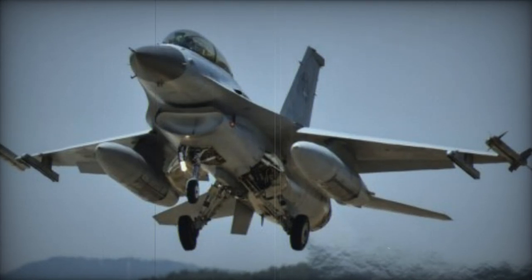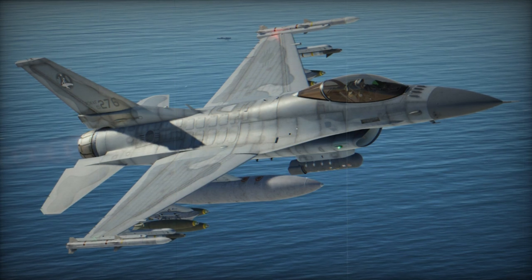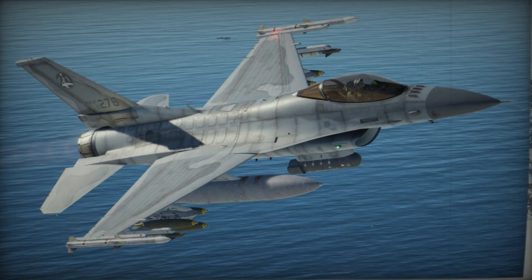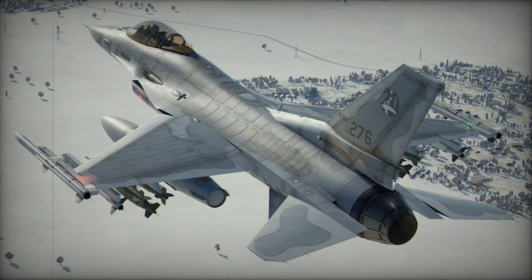The KF-16 is a South Korean multi-role fighter. It is a license-produced version of the American F-16. It was locally produced by Korea Aerospace Industries, KAI. Production began in the early 1990s. A total of 140 KF-16 aircraft were produced.